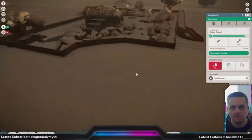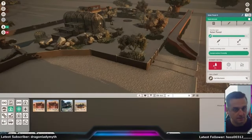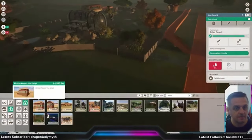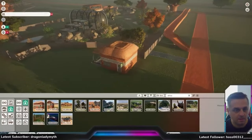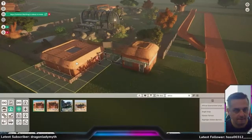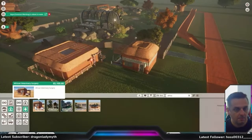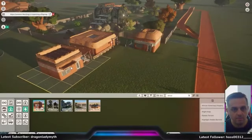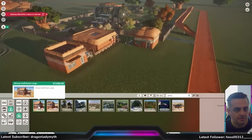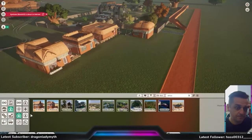Right, so let's do some stuff down here, because it's close enough to the entrance. Facilities, go to staff facilities. We still want Africa, because we are still in an African setting. So let's go African large keeper's hut, and we'll put that one there. Thank you. Quarantine, we'll put there. Vet surgery, put there. And an African large staff room, put there. Don't need a research centre, don't need a workshop and trade centre. Right, path.